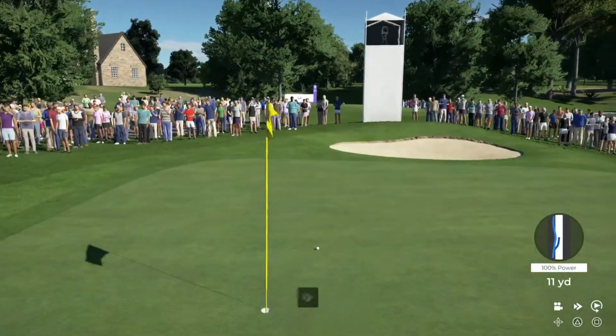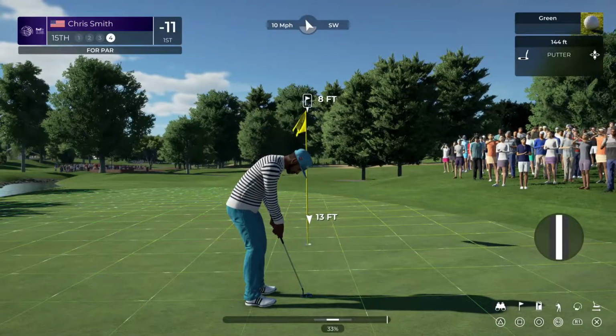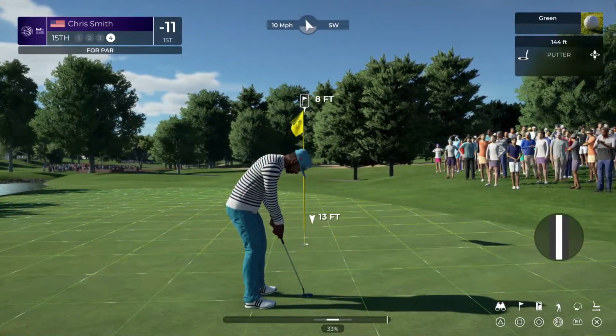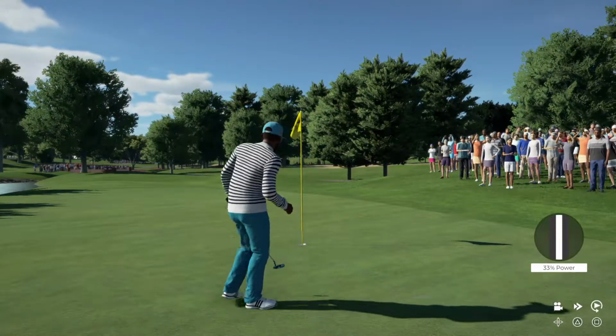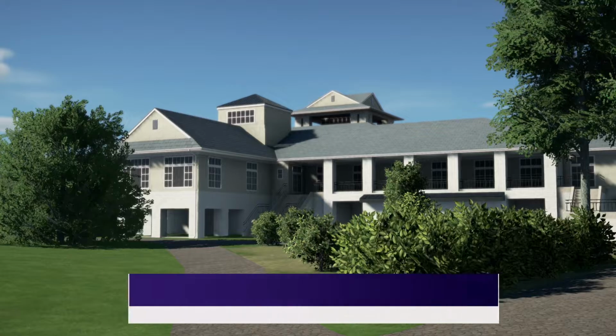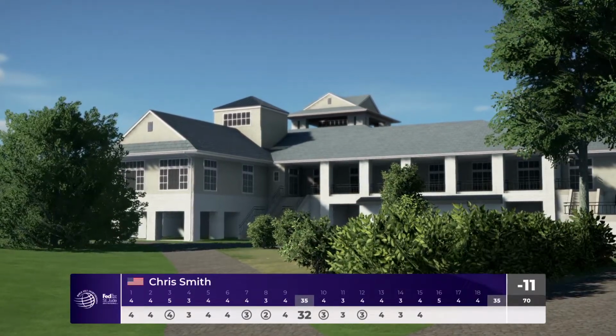Oh, I thought that one was going in. Just about 8 feet left to the hole. Looks good off the blade. Oh, wonderful effort. Confirms the par. And nice to have that cushion heading down the last few holes.